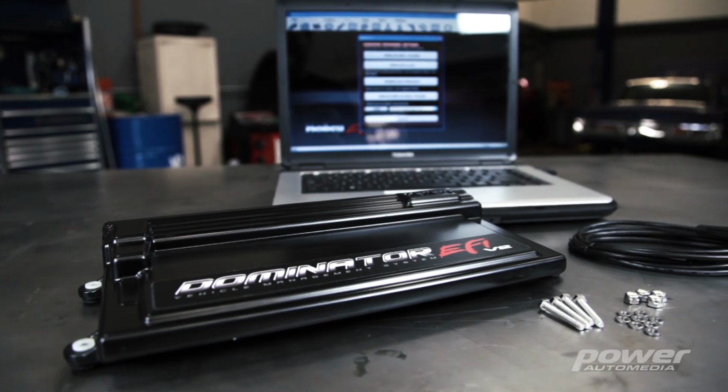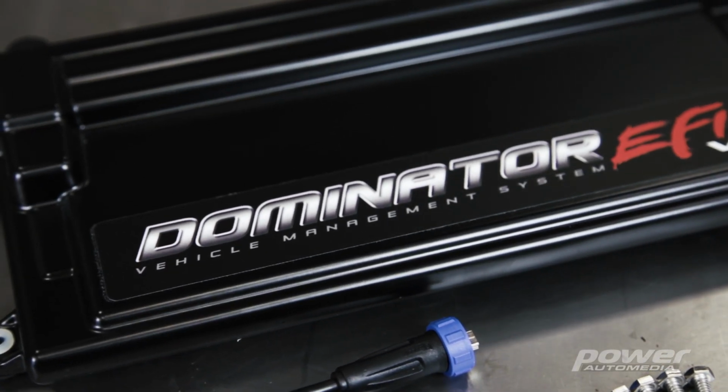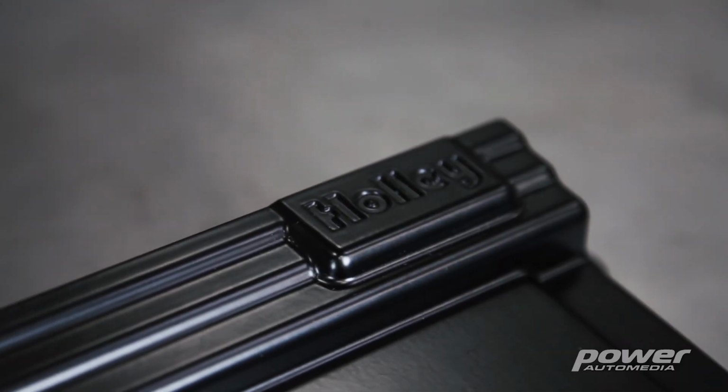We're here at the NMCA Finals in Famoso, Bakersfield to talk to some racers about using the Holley EFI system. Holley offers an HP and Dominator line of full standalones that is one of the most technologically advanced standalones on the market. We're talking about full features like nitrous control, boost control, and even full self-tuning technology. We're going to scour the pits to find racers using the Holley EFI products.